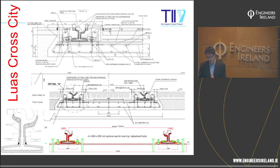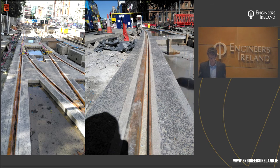An additional innovation, I'd say, is the use of the pourable rubber filler on the 2 sides of the rail. This would have been the one that emerged from the test we have carried out in Red Cow, the Edilon STP 75, which you can see across Luas Cross City. Those are some of the examples of the finish aspect of the shoulders.